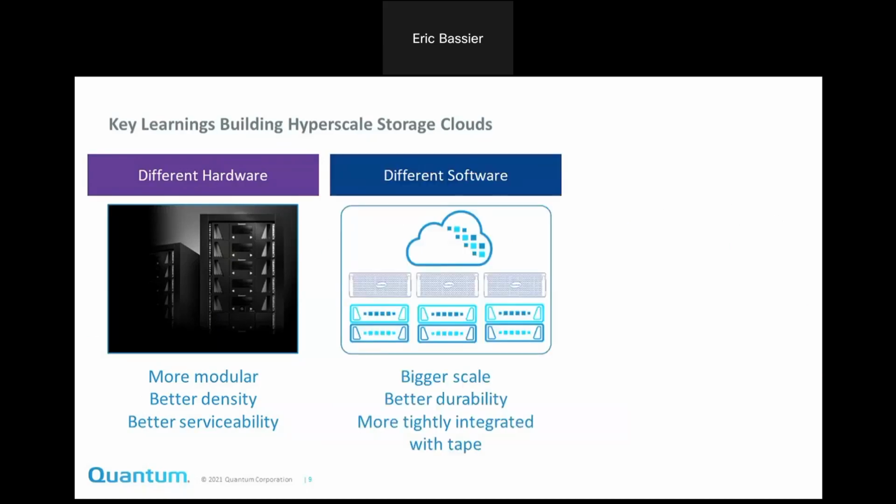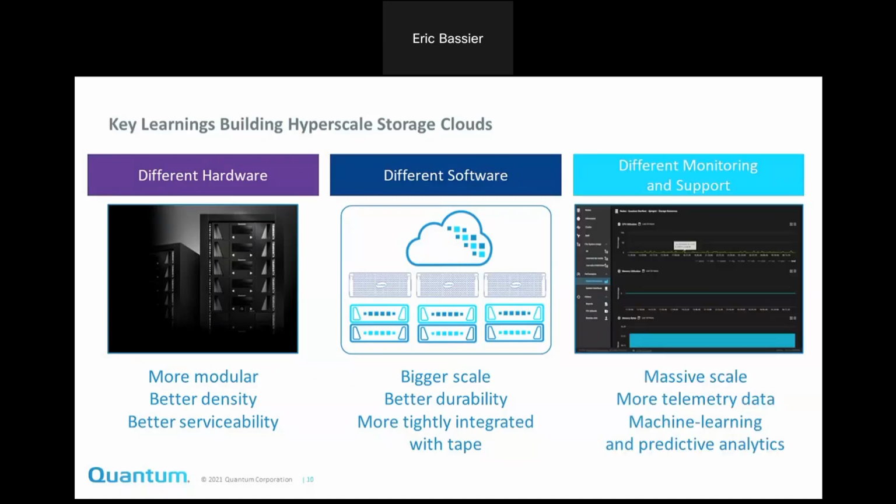We had to invent different software, and right now our ActiveScale software operates at a much larger scale, and we've introduced innovations in the way that we can do erasure encoding to tape so that we can more tightly integrate our object store software with tape. And it also required us to invent different ways to monitor and support tape systems and file and object archives at this scale, at an exabyte scale.